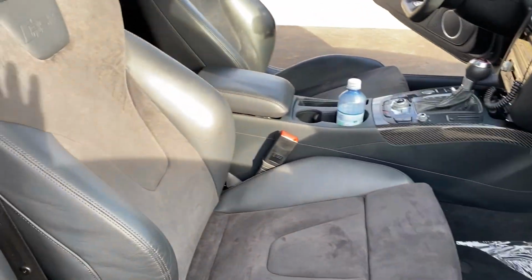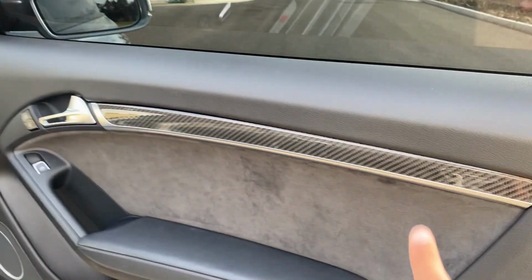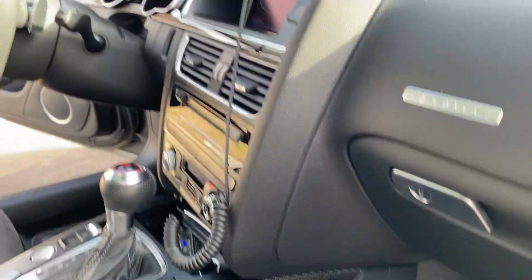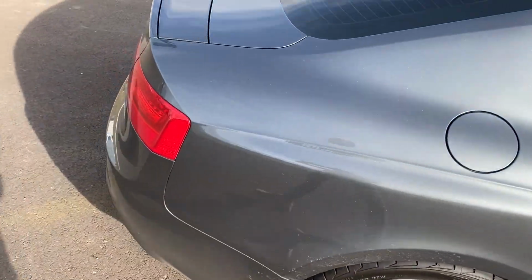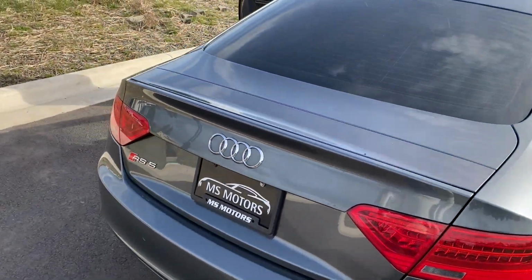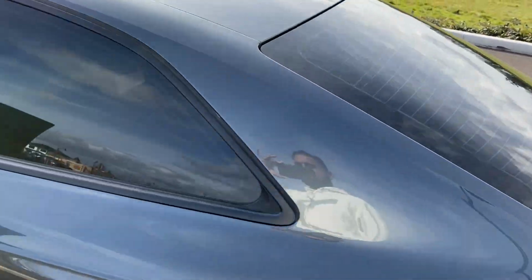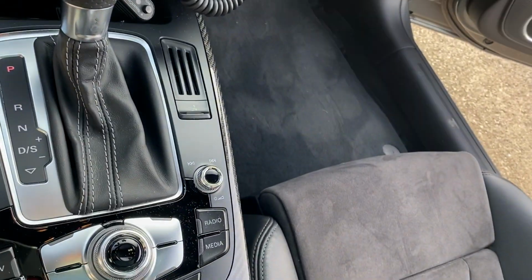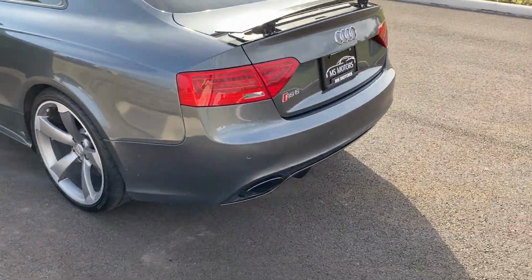You can see here the Alcantara bucket seats, and then the carbon on the door I was talking about, the carbon in the center console, the nice piano black around the radio. It also has an active rear wing, which is super cool. And shout out to my buddy for selling me the car, but the active rear wing is pretty sweet. The button is actually right there. So you hit it, the rear wing is up, which is pretty sweet.